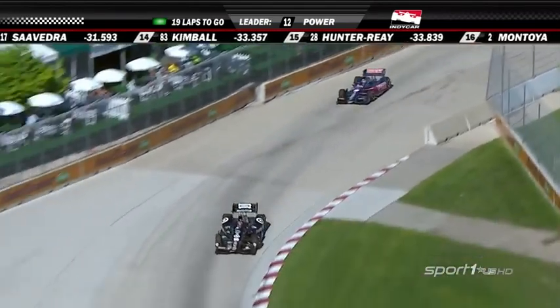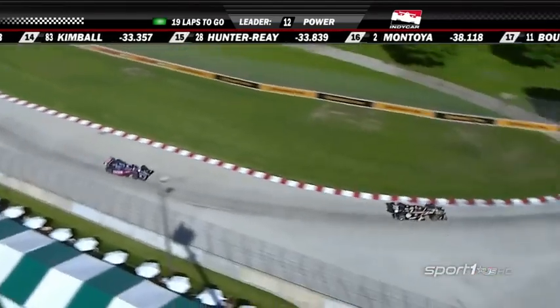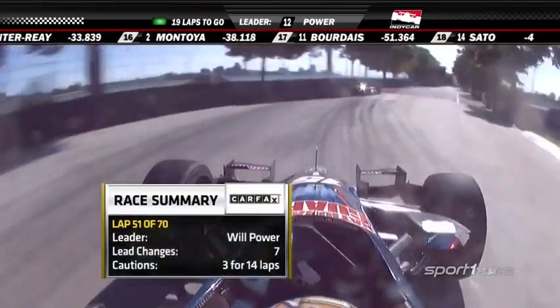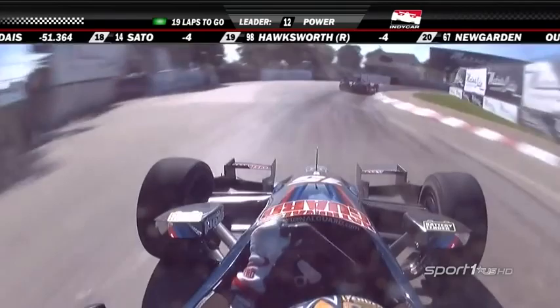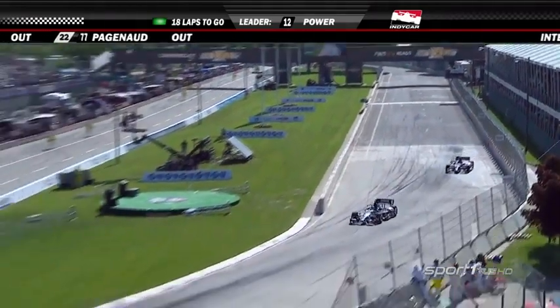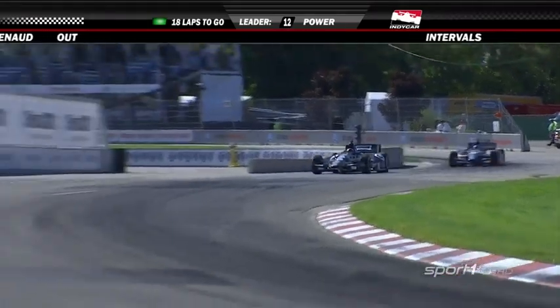Our Carfax race summary and what has happened so far today. Those 3 cautions, when Simon Pagenaud tangled with Will Power back at lap number 4, when Mike Conway hit the outside wall back at lap 15, and then when Josef Newgarden crashed at lap 37. There are the lap leaders. Castroneves, starting on pole, has done most of the leading, though finds himself in 9th right now by this shuffling of pit strategy. A lot of the cars ahead of him will not make it to the end of the race unless they come in and get some fuel.